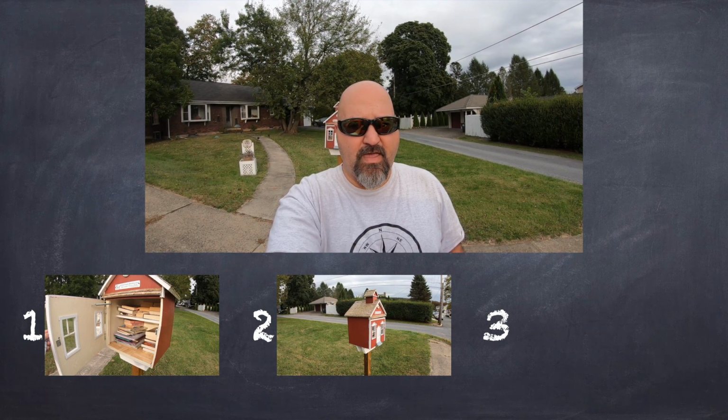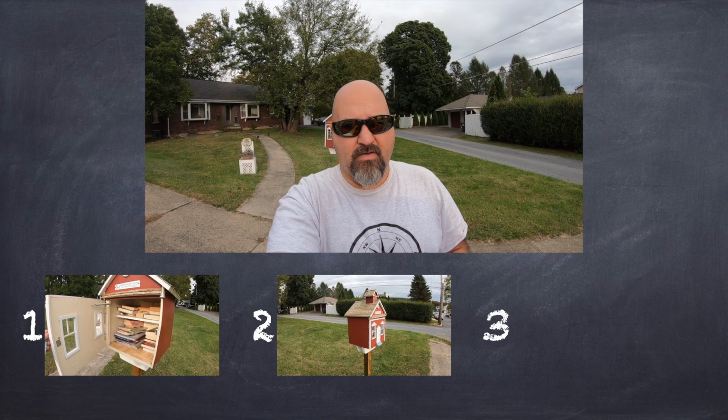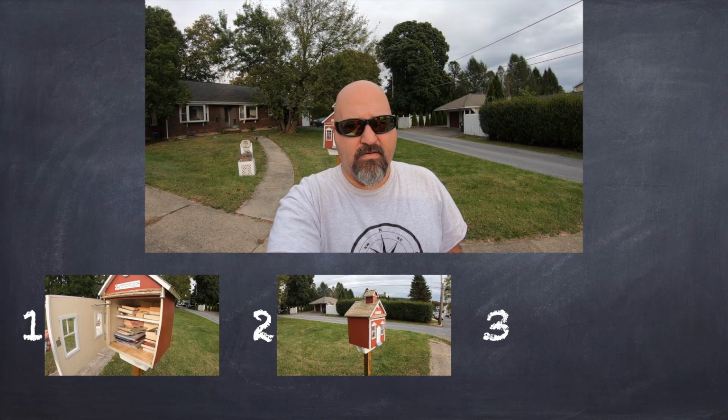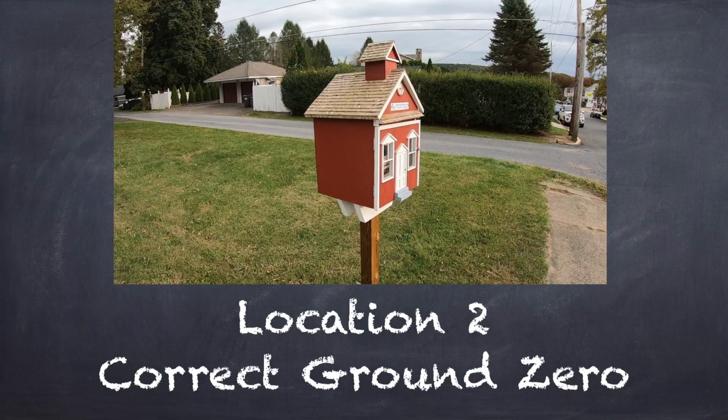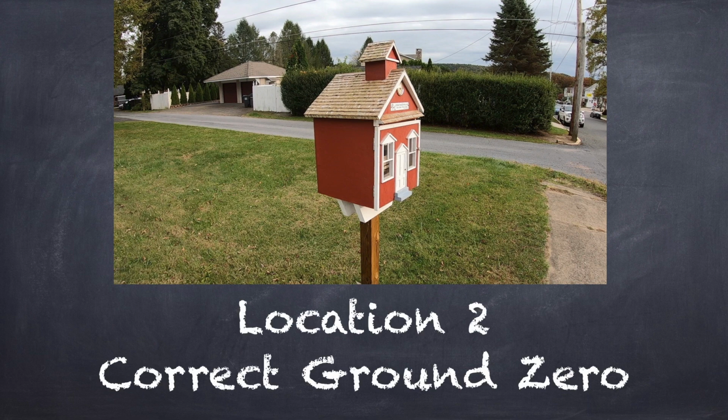Now, is it location number one, inside, or is it location number two, somewhere on the outside? You ready? It's location number two, because it's not inside where the books are, but it is on the outside, but kind of technically on the inside. Remember, it's a three difficulty.